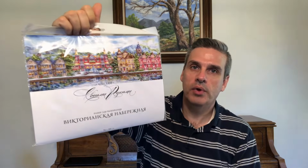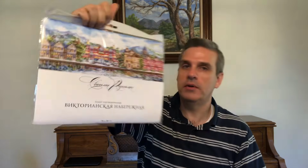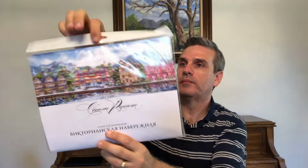like this. So there's this kit, and the other kit that they sent me is this, and I'm really excited about this. This is one of those designs, kind of like my Verandas of South Battery, that's a long, narrow design. This is called Victorian Promenade, and I think the name of this company in English is Warmth of Your Hands. So at least I can see that on the back in English over here.